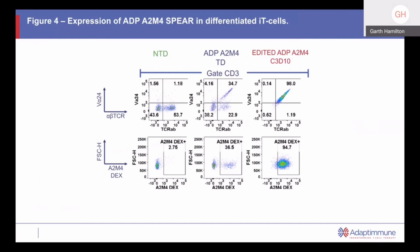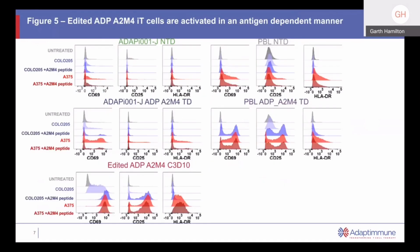In Figure 5, we show the results of assays where we have co-cultured our edited SPEAR TCR clones targeting MAGE-A4 with two cell lines: a melanoma line, A375, which naturally expresses MAGE-A4, and a colorectal line, COLO205, which does not. We then looked for several markers of T-cell differentiation, such as CD69 and CD25 by flow cytometry. We compared our edited cells to control cells, including peripheral blood cells transduced with the same SPEAR TCR, shown in the middle right panel. We compared several culture conditions.